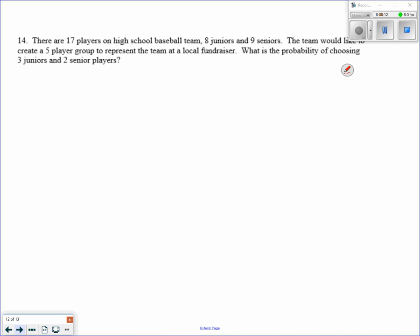There are 17 players on a high school baseball team, 8 juniors, 9 seniors. The team would like to create a 5-player group to represent the team at a local fundraiser. What is the probability of choosing 3 juniors and 2 seniors? So again, now you're talking about success out of total. Anytime you're talking about the probability of something happening, success goes on top. Total goes on the bottom.